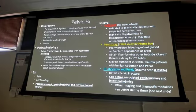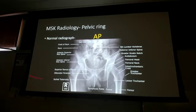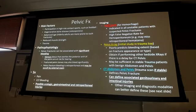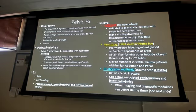Pelvis x-ray, initial study, period, end of story, right? Doesn't matter if the patient's stable or not stable, I am doing a pelvis x-ray because I can get it right then and there, and it can give me information that I can go through, and once I learn this, be able to review and look for any fractures in the pelvis, okay? After the pelvic x-ray, if I'm looking for study of choice, it depends.